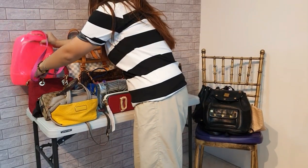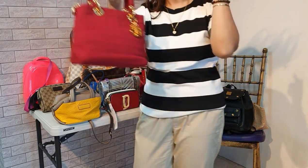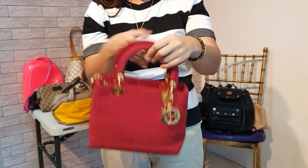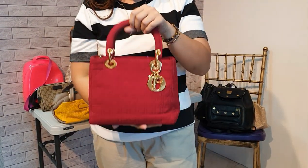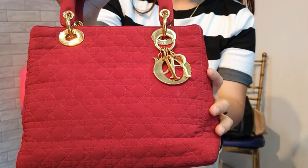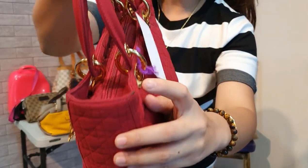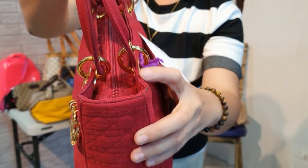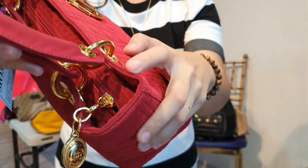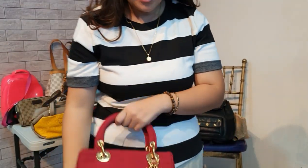Teka. Last two. Okay. So this one, ito yung sabi kong paparating sa IG story ko last week. This one is a Dior. Lady Dior. Small size in gold hardware. So, tingnan nyo muna yung hardware niya. So, ang problem nito, may mga minor stains lang siya here. Mga black stains. And, ito pa. Here. Okay, you see that? Yun lang yung problem niya.